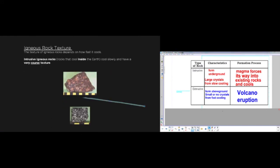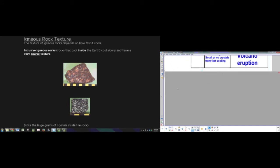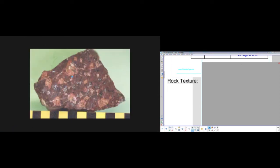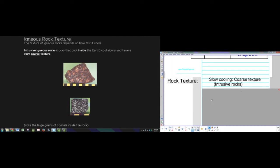Now, igneous rock texture. Now, intrusive rocks, rocks that cool inside the earth, cool slowly and have a very coarse texture. What you see in these pictures are rocks with large crystals kind of inside. They'd be very rough. Slow cooling, coarse texture. Intrusive rocks.